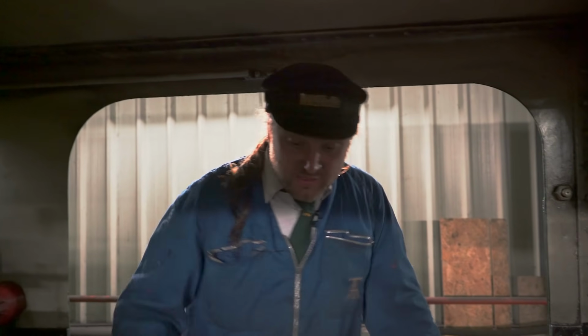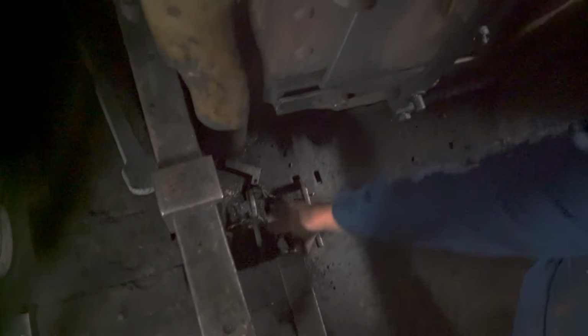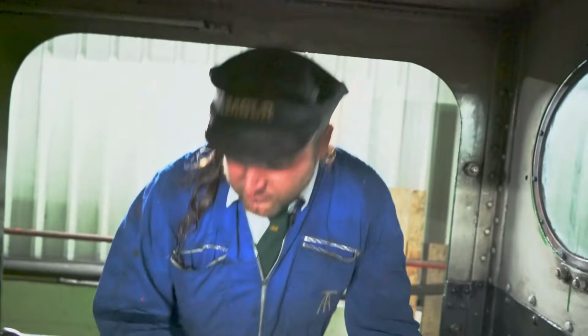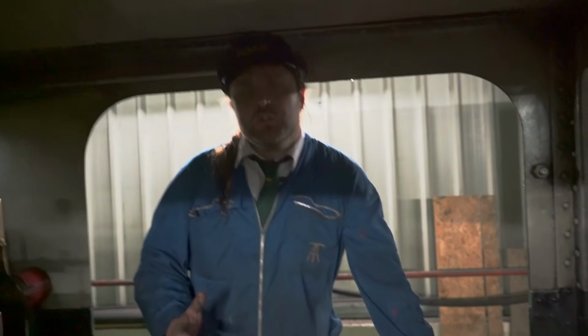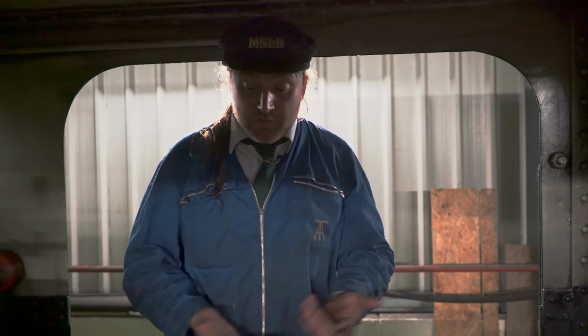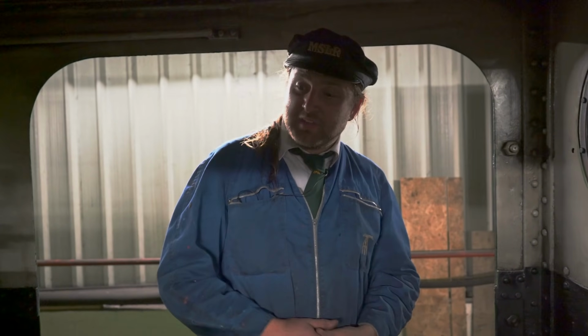Apart from that, down by your feet there are two handles. One there, one here, and that's for the dampers. This engine is fitted with front and rear dampers, which is quite unusual for a small industrial to have both. Quite often there's just a rear damper, and obviously that's how we open those to get to the ashpan. Apart from that, it's lovely.